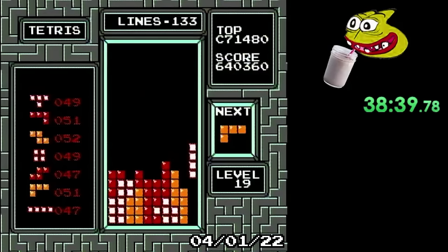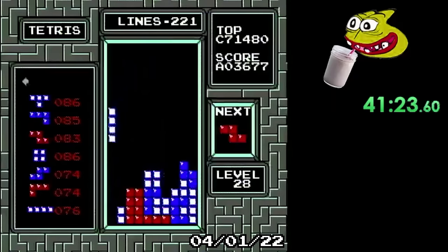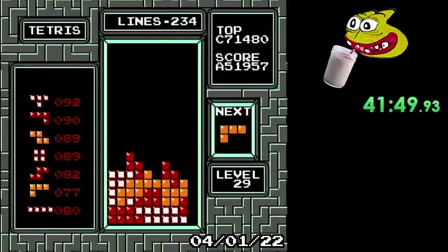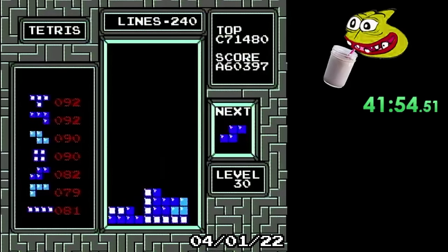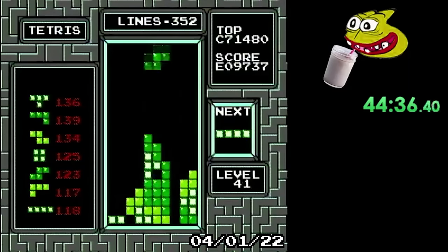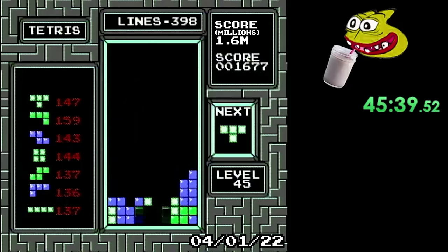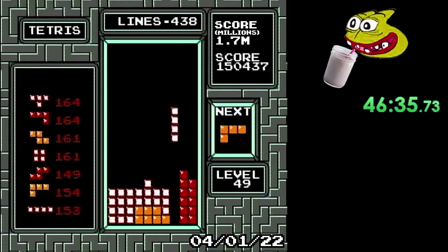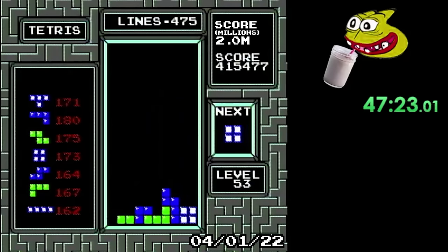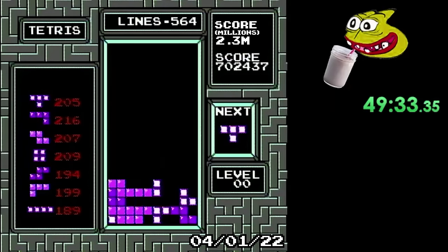Cheese transitions at 640,000 points. Cheese maxes out into level 28. Cheese goes into level 29 and immediately gets a Tetris to go up to 1.05 million points. Cheese rolls the score over with a double on level 45. Cheese reaches 2 million with a Tetris into level 53. Cheese gets 2.3 million at level 62.